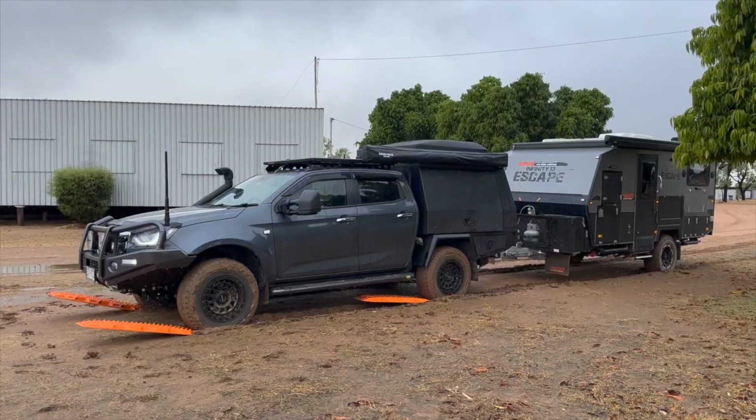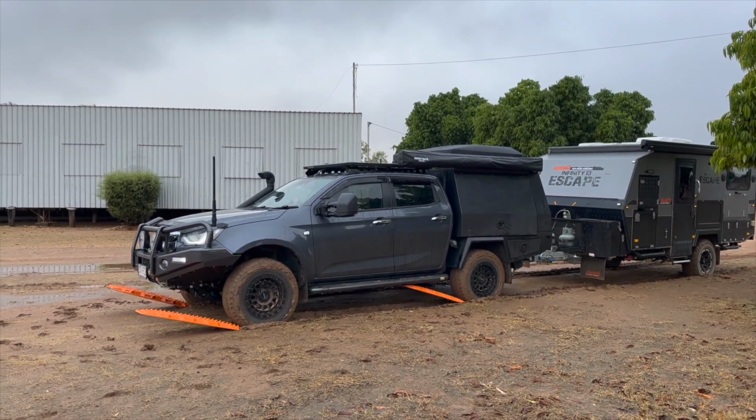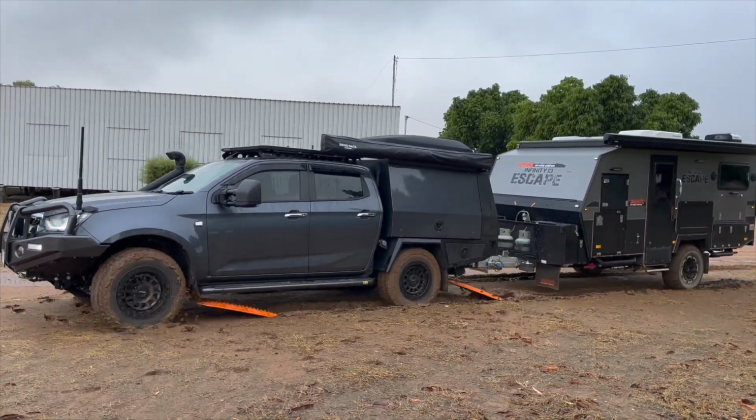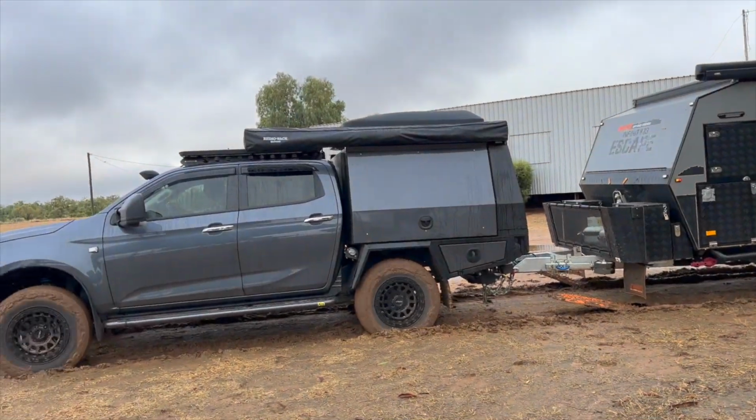We pretty much went straight into some soft conditions over here, and the car and the van just sunk, so it took about four goes out of the Max Tracks to get to the position where we were. And we've decided to walk in the rest of the track anyway.